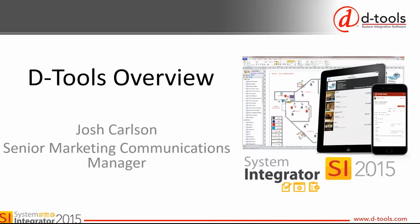So our flagship product was System Integrator. We just came out with System Integrator 2015, and actually at CDA we'll be previewing SI 2016. What it is, it's a proposal, system design, and project management software solution. And from large commercial integrators as well as smaller residential, SI 2015, or System Integrator rather, helps you increase revenues while reducing the time and costs associated with the integration of low voltage systems.